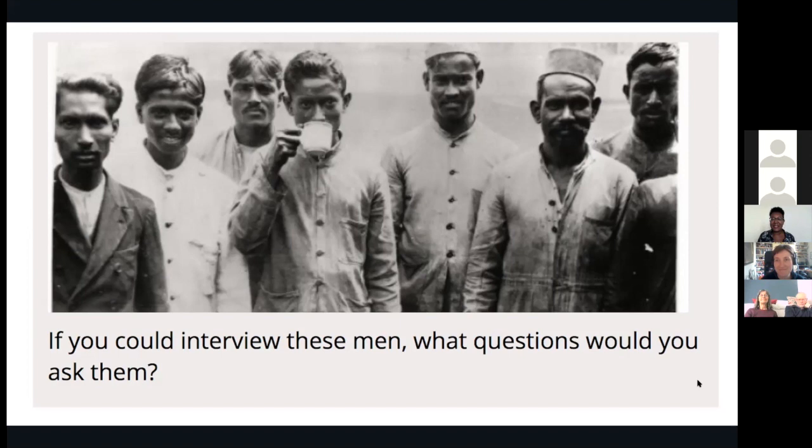That's a good point. A lot of the workers were promised money when they got here. Some of them were abandoned by the ships, so they were left destitute. So again, this is a really interesting story that I could potentially follow up. Okay, I'm just going to move to the next slide.